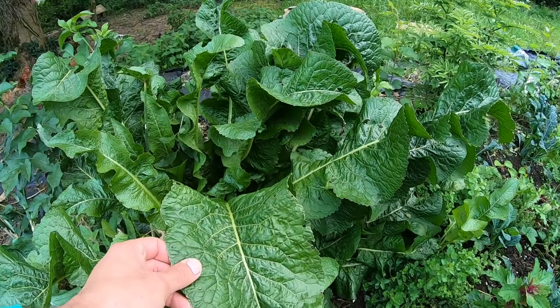How are we doing? Yes, there's some Japanese wineberries over there. Oh, Japanese wineberries, that's right. Yeah, we need to have a look at them. Let's go over here and have a look at them. Yeah, there's a few of them. I've already been eating them too.